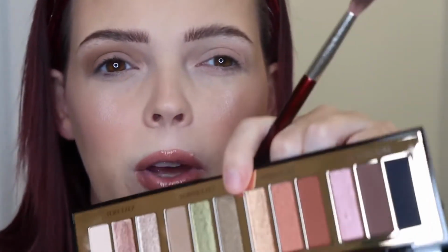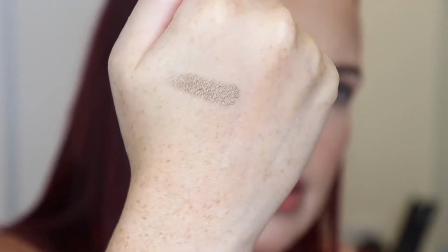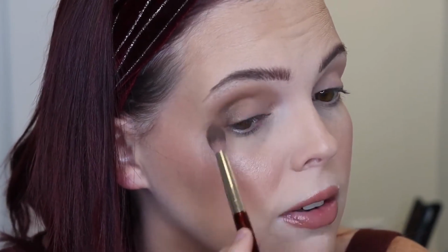And then I think I'm going to go in with the deeper green shade. That's the shade right there. It's a metallic, but I know I could get away with using that on my outer corner. So I'm going to go in with the same brush and just dip that in. Yeah, and it picked up pretty good. So then I'm just going to place this on the outer part of my lid. It's a really pretty shade actually.